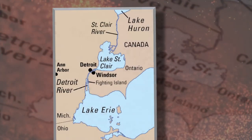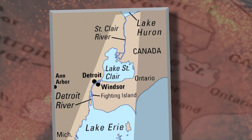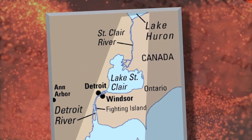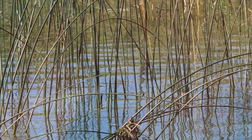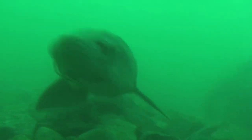The St. Clair River, Lake St. Clair, and the Detroit River, also known as the Huron-Erie Corridor, are the international waters that connect Lake Huron to Lake Erie. Environmental changes in the corridor over time have resulted in a loss of habitat for fish and other organisms. This video is focusing on the successful St. Clair River Fish Habitat Restoration Project and the science and collaboration that made it a success.